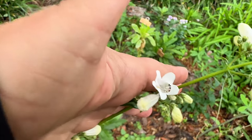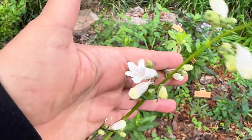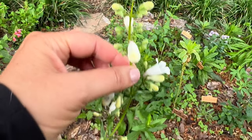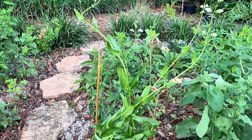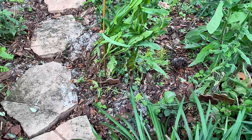Look how pretty it is. So aren't they cute? And I like how tall, how high up they are. I'll step back, you can see the whole plant. White beard tongue. All right, let's head in and see my mess.